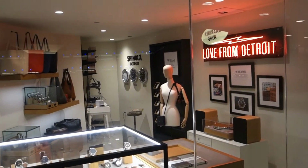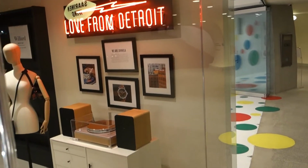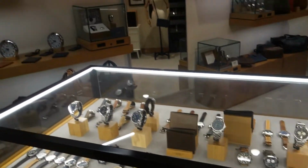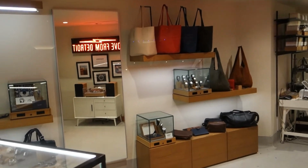Newspapers, drinks. We got the Shinola Shop here. Shinola, kind of that hipster brand, love from Detroit. Got notebooks, watches, pretty good stuff. I think it's all made in America. Who needs Soho and Williamsburg when you got Detroit?